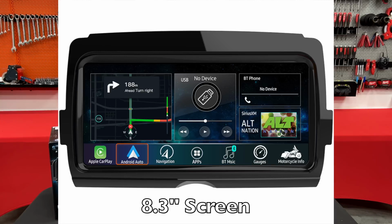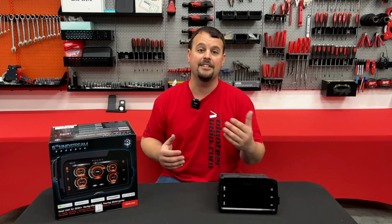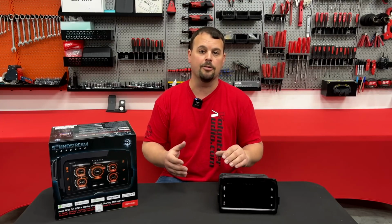So even you guys with the Road Glide with the sun over your shoulders, this is going to help you see it when that sun's glaring back in your eyes. I don't know if we can do anything about that crazy angle, but the brightness should help substantially to allow you to see it better over any of the other radios.